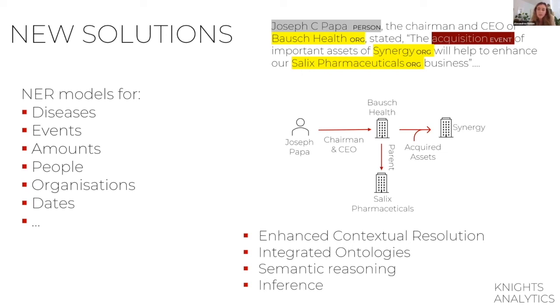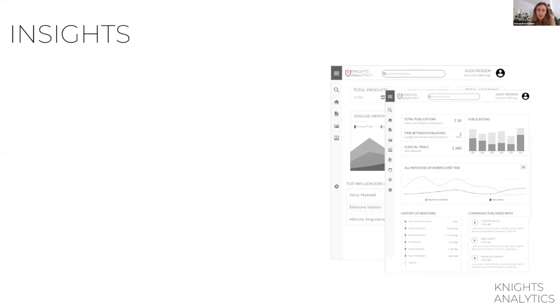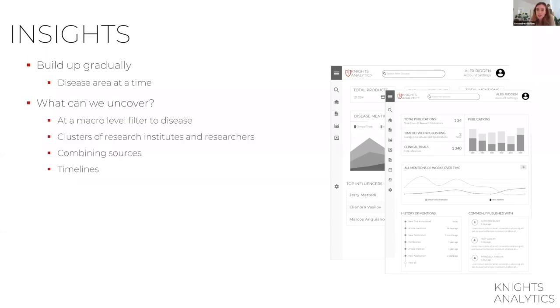We purposefully built up the Insight platform quite gradually so that we could ingest a disease area at a time, and that's mostly because different disease areas seem to have very slightly different insights and nuances that we needed to be mindful of. So what kind of insights can you get to when you combine data in this way? At a macro level, you can just filter down to different levels of the disease type hierarchy. And from that, you can cluster research institutes, investors, and companies. When we combine multiple sources of data, you can build up timelines of companies' involvement in particular areas, and you can see how that developed over time.